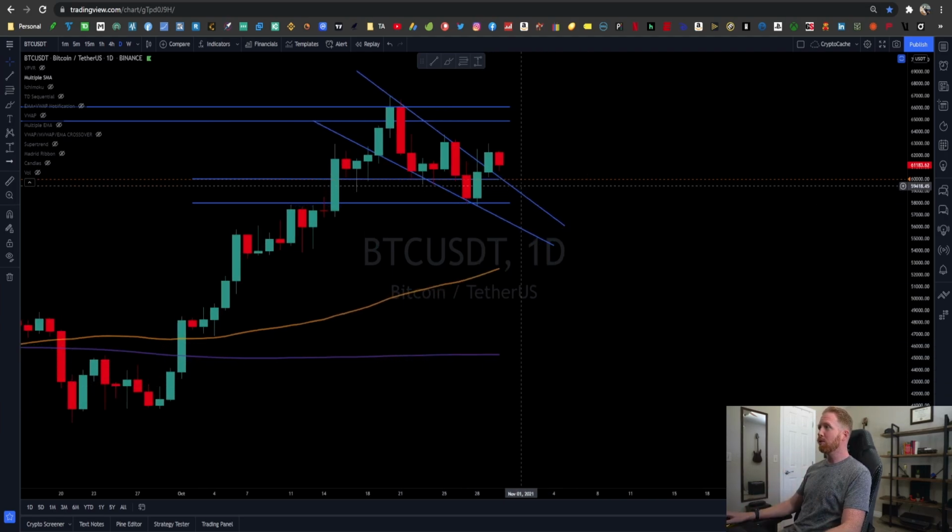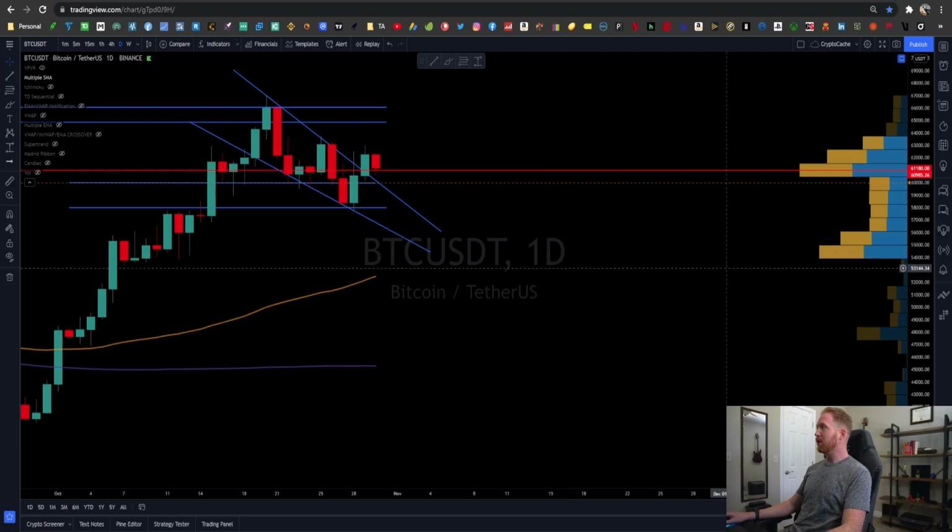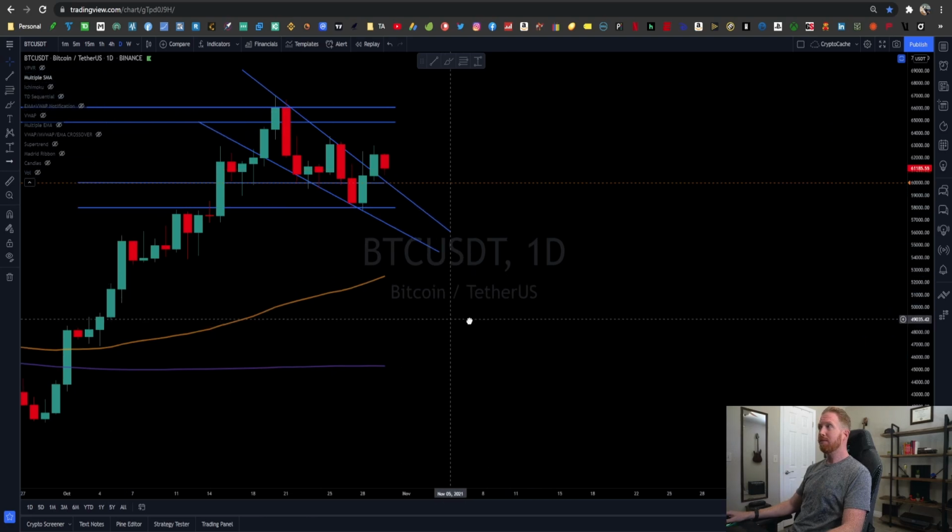The thing to note, of course, is that we're still above support. 58,000 to 60,000 is that support channel. We've also got a pretty strong support level right about 55,000 if we do lose this current support right now. In other words, based on the volume profile, 55,000 and 61,000 are two really strong support levels. So that's definitely looking very good.